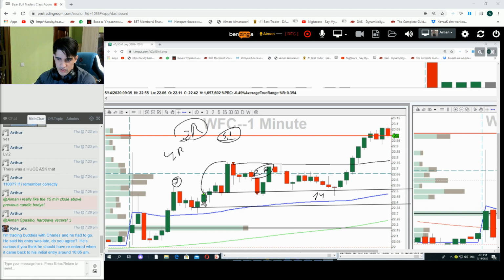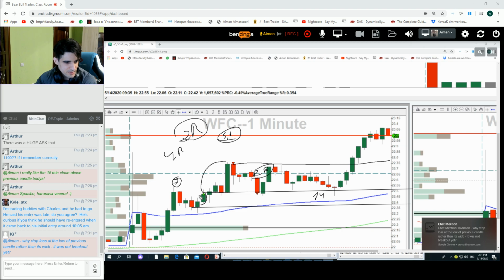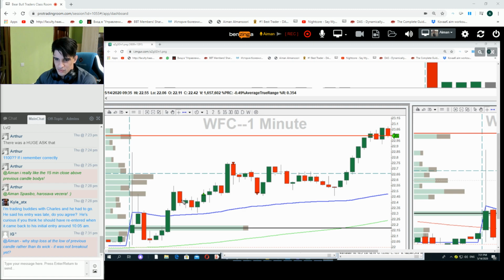You can't move your stop loss when you are entering late. I mean, why stop loss at the low of the previous candle rather than the wick? It was not a breakout. No, it wasn't really a clear breakout right here. It wasn't holding a flat area right there. It was so close to the next pivot point right here. And I love to see these kind of pullbacks when it's doing this. And then it's holding a flat top right there. And then it's breaking out above it.